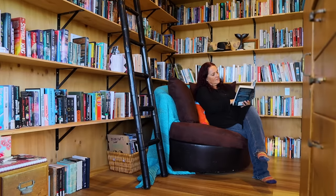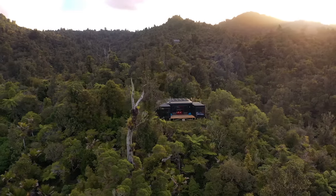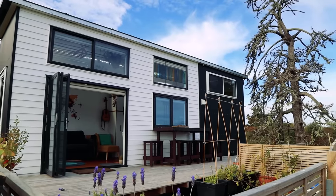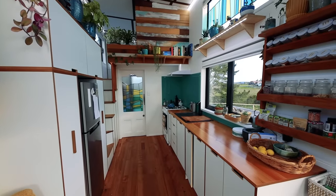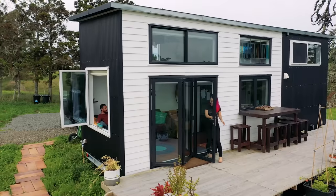Without a doubt, living in this shipping container home would make you feel as though you're always on holiday. Last up, and certainly not least, we have Ryan and Ziski's DIY tiny house on wheels. This home is without a doubt one of the absolute best DIY builds we have ever visited.